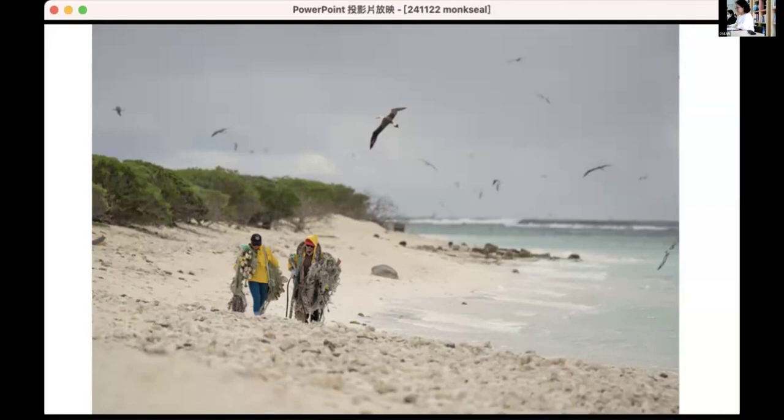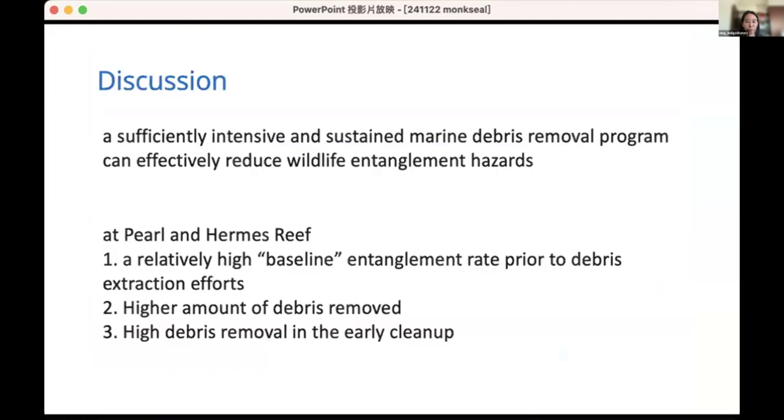And I want to point out that in the later part of the discussion, there is a discussion on IUU, illegal, unreported, and unregulated fishing, which may contribute a lot to the generation of derelict fishing gear in this area, also including the Pacific or all the oceans of the world. So the authors pointed out that we need more regulation on IUU to reduce derelict fishing gear.